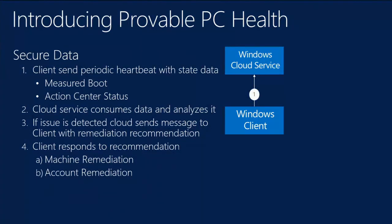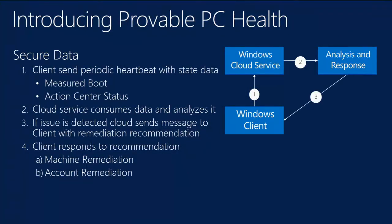And now you have a greater assurance than you've ever had that these PCs will be up to date and running the latest anti-malware solution, and that they'll be secure, even if they have some of the most awful types of malware on them. The remediation process will work. Now, once we detect something in the cloud, we have an analysis and response capability that will send a message down to the client. And actually, the client may be Windows itself.